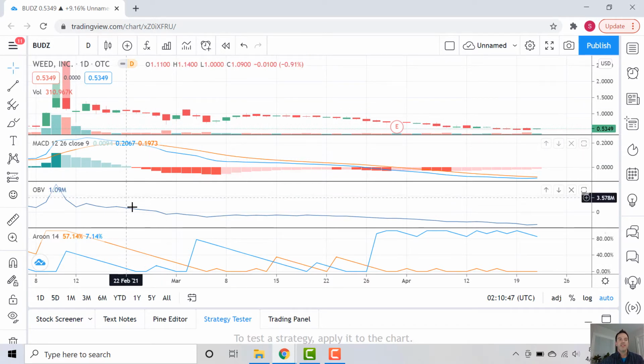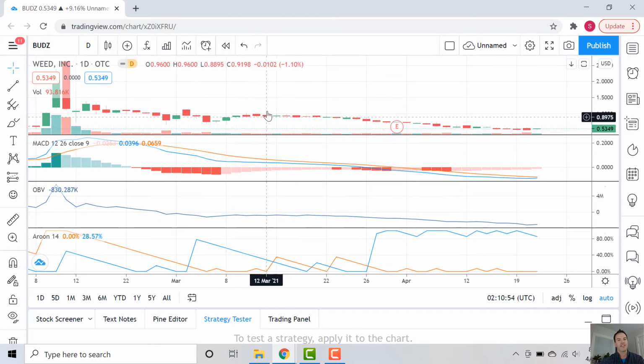The MACD, the OBV, on balance volume, and the Aroon are all telling us the same picture that the pricing chart is telling us itself. Remember, the trend is your friend. The trend is definitely down in this stock. It's almost linear in its decrease.